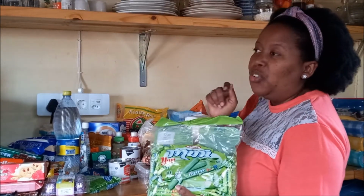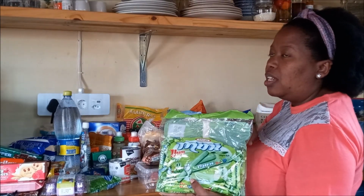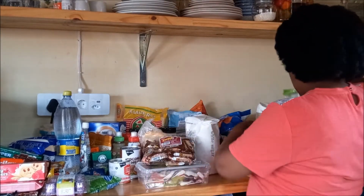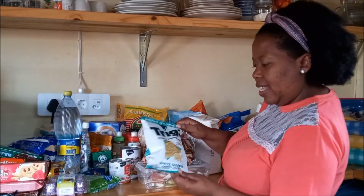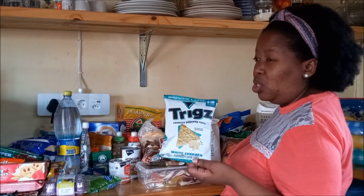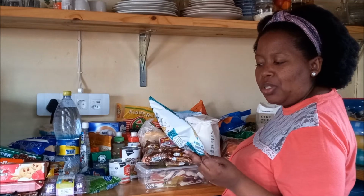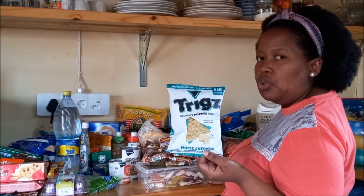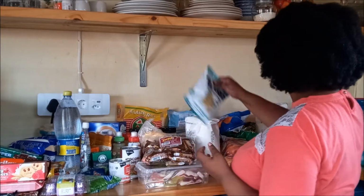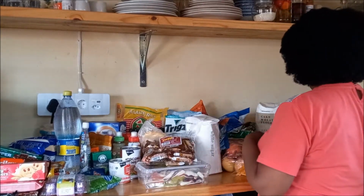Yeah. And these, I know in the last grocery haul that I did, I had these in the haul. And I really hope that you heeded my warning and got yourself some because they are amazing. And then this is something new that I saw at the shop today. So this I think was going for about 3 rand or something like that. It's maize popped chips. So I've just bought a few just to try out, and if we like them, then I'll just buy more. Sweeties, of course, more sweeties.